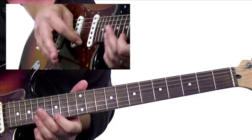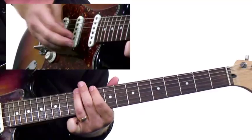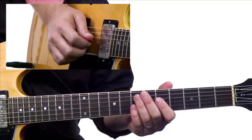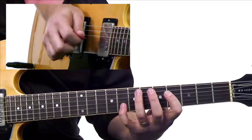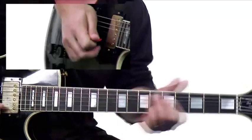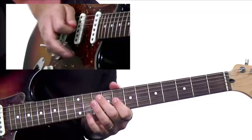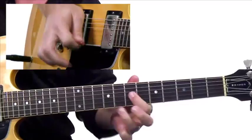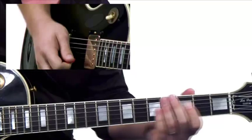Jeff Beck, Mike Stern, Alan Holdsworth, John Scofield, Al DiMeola, Scott Henderson, Larry Carlton, Pat Martino, and many others, some of which aren't even guitar players.